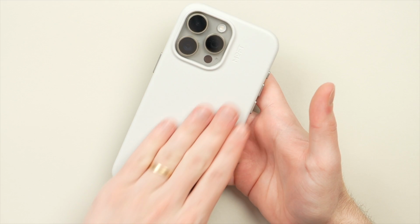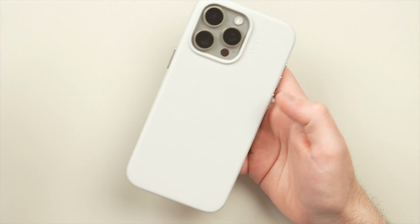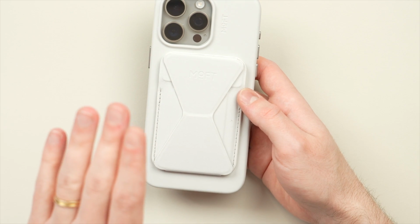Instead, I recommend Moft's Moves case with its leather-like premium feel, which feels super great in the hand. It's also compatible with Moft's other accessories and also comes in at a lower price compared to Apple's previous leather case. This has now become my new go-to case.